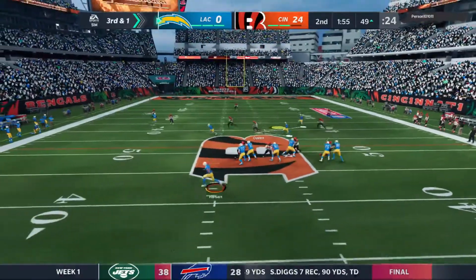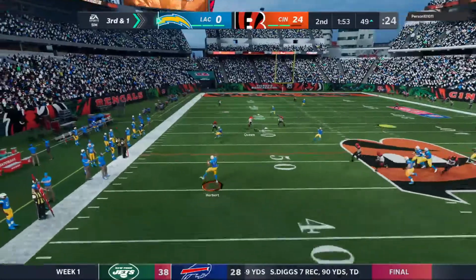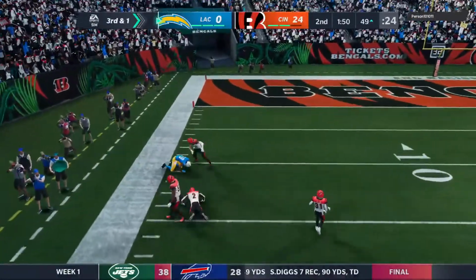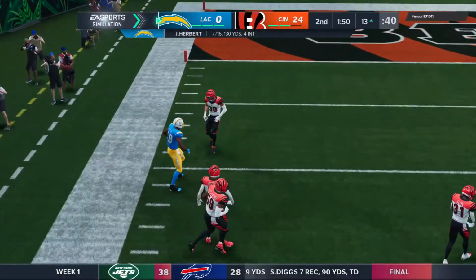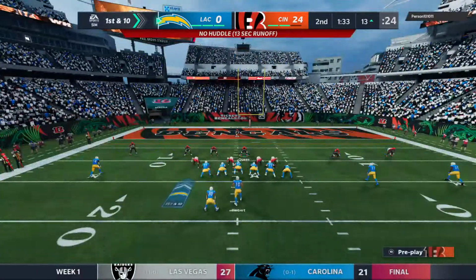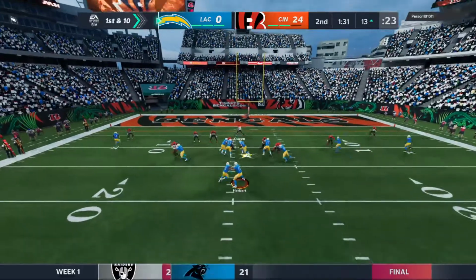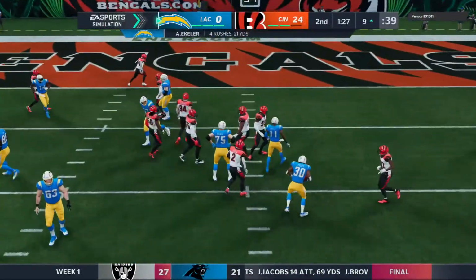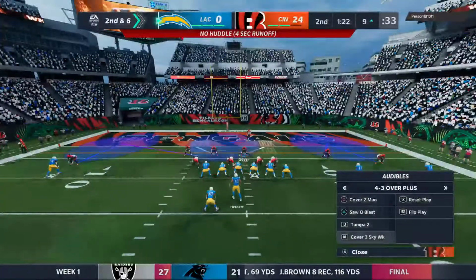Herbert wants to throw it on 3rd and 1. Dancing to his left. And he's got a man, Calvin Ridley. And he is going to have the Chargers first down as they're able to get the 3rd down conversion. That one goes for 36 yards. And now they're inside the 10 as he's brought down at the 9.